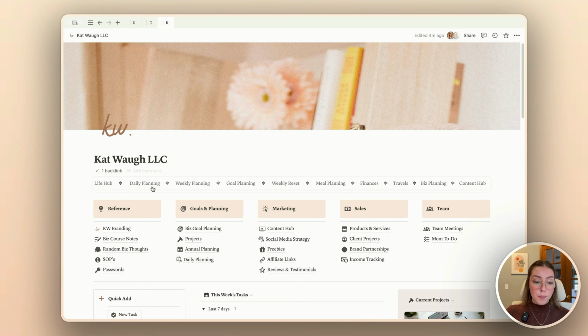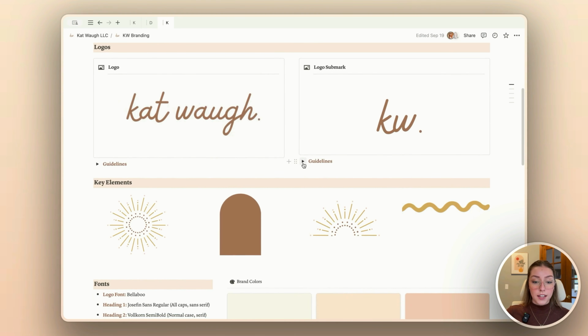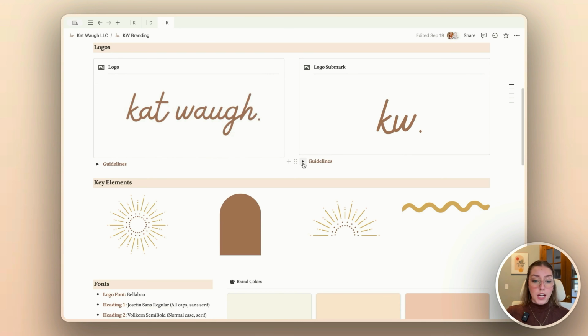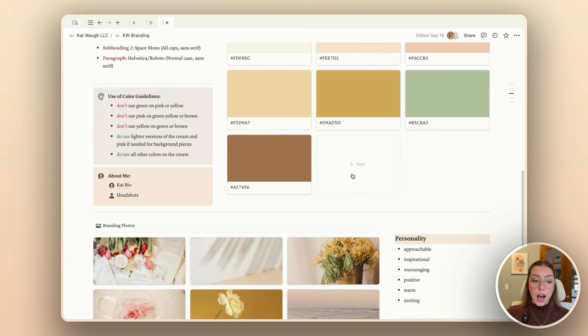So first off, I have my branding page here. This is where pretty much everything for my brand lives, so I can easily find it. I have my logos up here at the top, both my logo and my submark, and then below that I have guidelines on how to use that too, just to make sure that I am staying within my general idea for my brand when I'm using it. And then below that I have any key elements. These are those fun things that make your brand you. Then I also like to grab my fonts, my brand colors, how I like to use that information, and then also my bio and headshots are here too, so I can reference those.